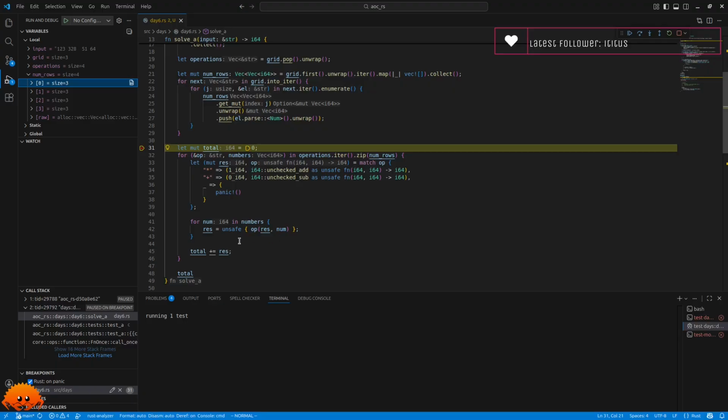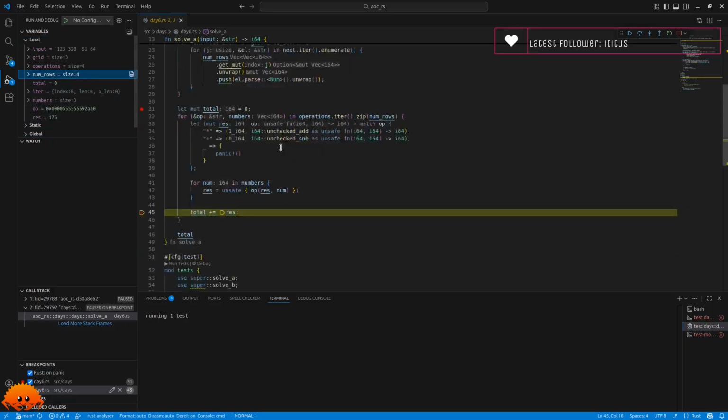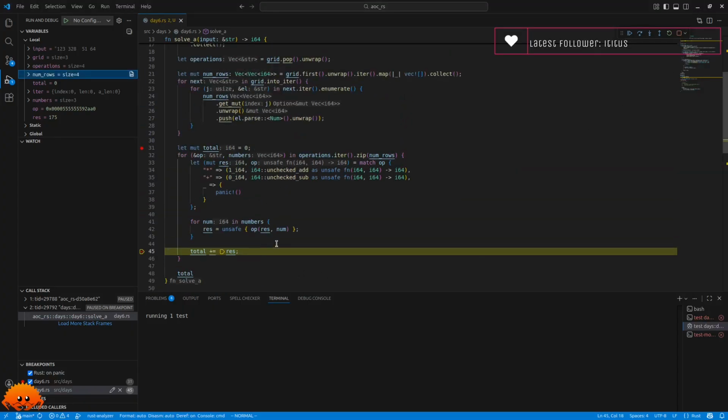How can you have a negative result then? Let's check when res. Is res ever negative? Res is 175. That doesn't sound right. Let me quickly check Brave. No, the first result should be 33,210. And that makes much more sense in my eyes.